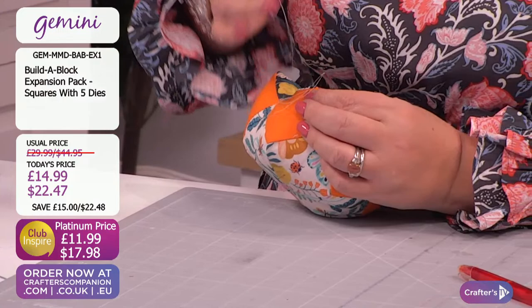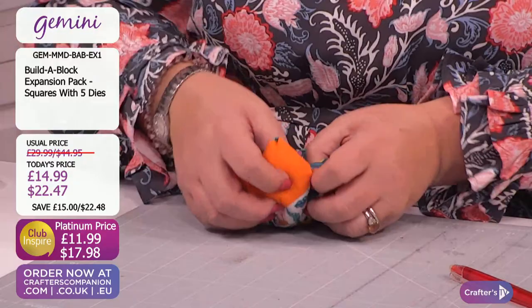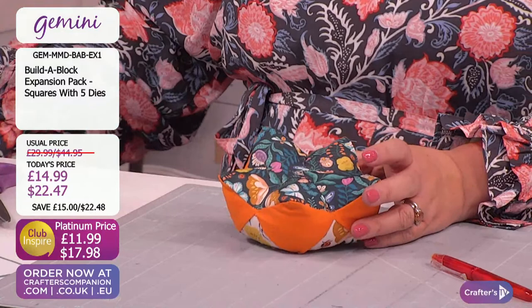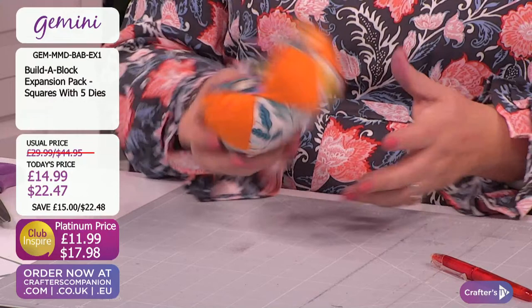This has been incredible watching that from start to end. There we go. So he probably needs a little bit of wiggling and stuffing, but that is a little pin cushion, just made out of squares. Becky, that is so cool. I really, really like that. Thank you. I am so glad I'm not having to choose demo of the show.